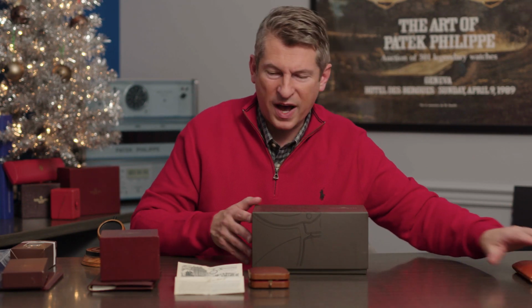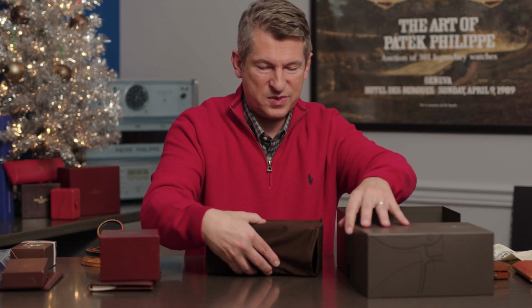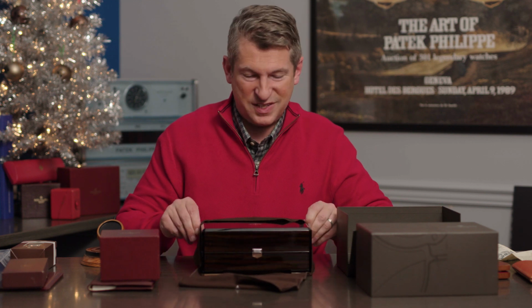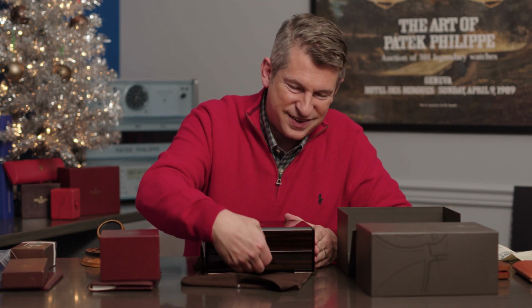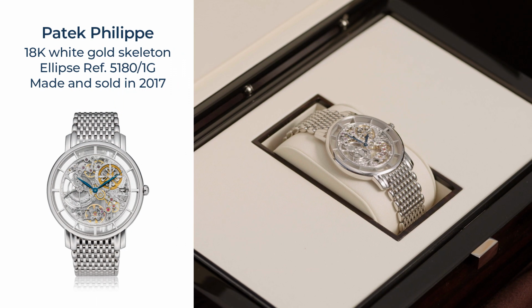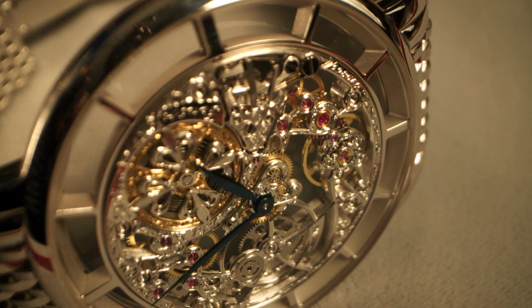I have one somewhat modern watch I'd like to present to you now. And within this box, we have a piece known as the reference 5180/1G. Has its original box and papers with a certificate of origin. And for those of you who have never seen a 5180 before, you're in for a treat. Because this is the modern skeletonized watch from Patek Philippe. This is a monument to the craft of hand engraving. This 18 karat gold watch has been hand engraved to extraordinary detail, showing every single bridge, every single part that can be gold and is decorated.